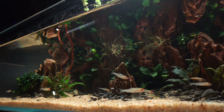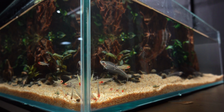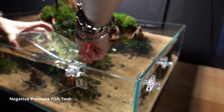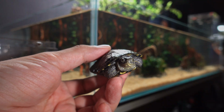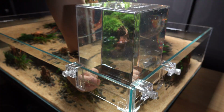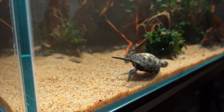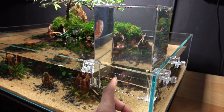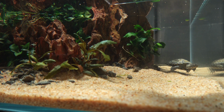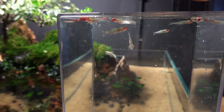The Cryptopterus biceres is a timid species that prefers to be in groups and does not like being alone. Its transparent appearance is truly adorable. This turtle loves chasing fish, but there's no need to worry. Fish are usually faster swimmers than turtles, so it's difficult for the turtle to catch them. The advantage of a negative pressure aquarium is that it provides a very clear viewing experience, allowing you to better appreciate the details of the fish.